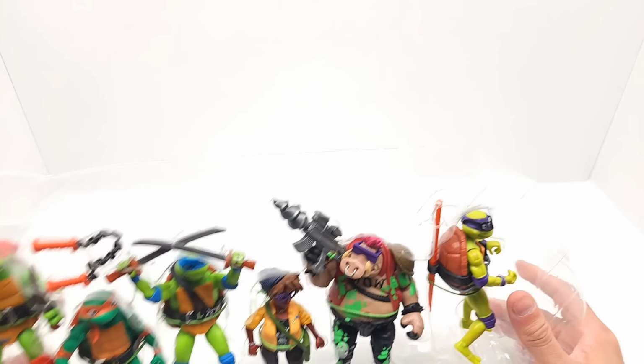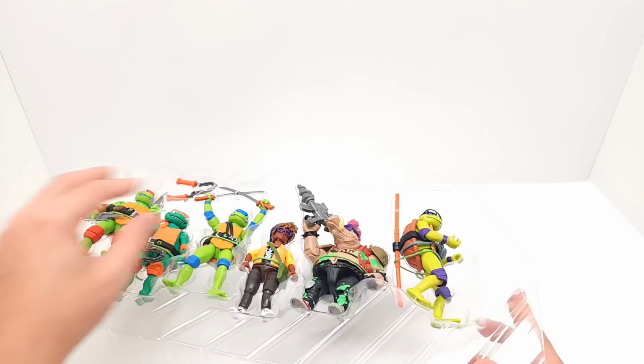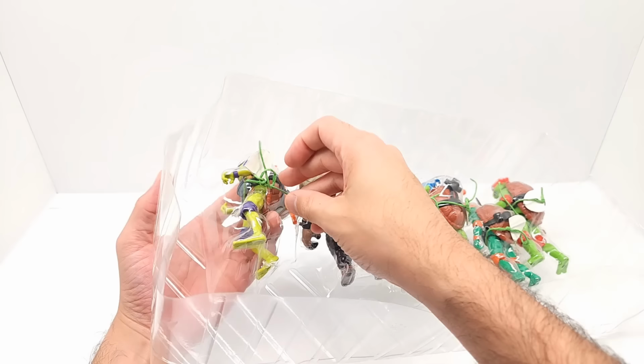Alright, cool. So, who do we want to get out first? We can go left to right, or start with Donnie. Alright, let's start with Donnie. Why not? And are we going to cut it, or are we just going to loosen it from here? I guess we'll loosen it.